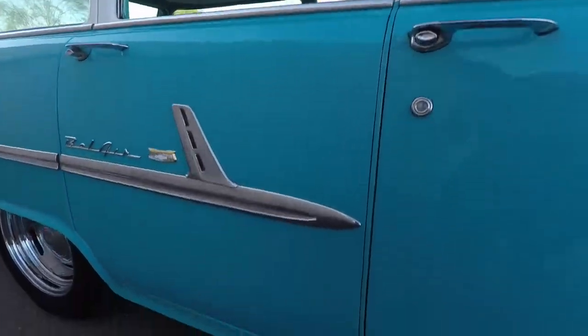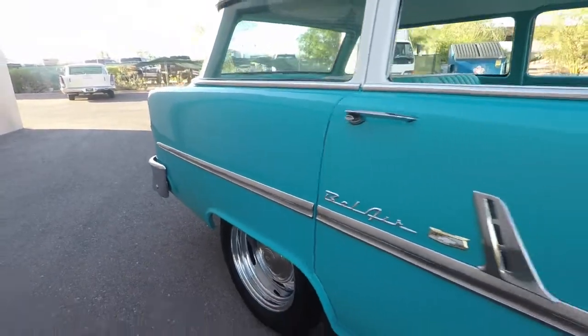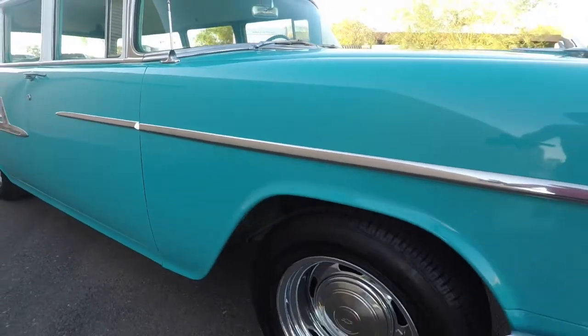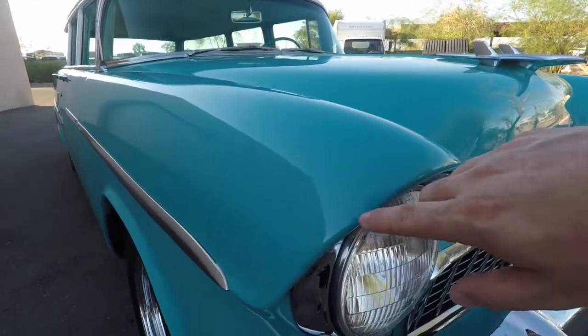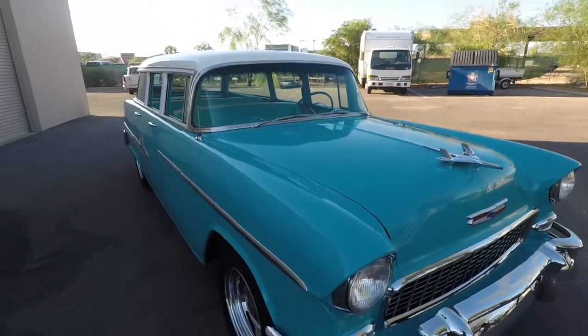You see the door gaps and everything fit great. You see the car's never been rusty. There's no Bondo in it. Original floor pans and everything. The car's got no dings or dents or any of that stuff. A couple little spots been touched up. I think right here is a little touch up. It was right a little bit on the cowl there, but you gotta be really looking for it.